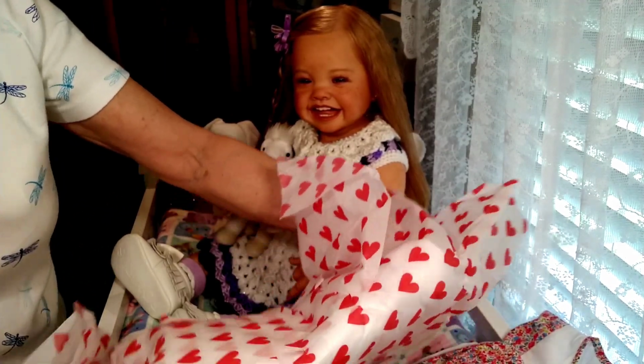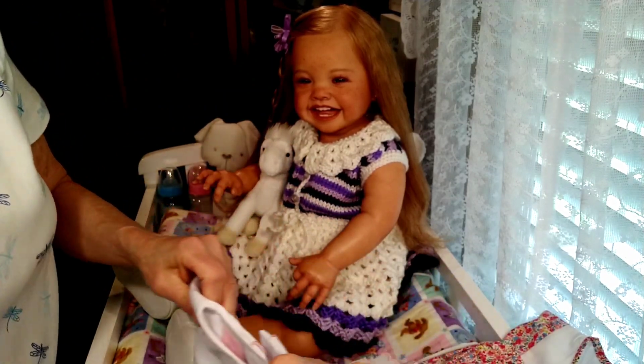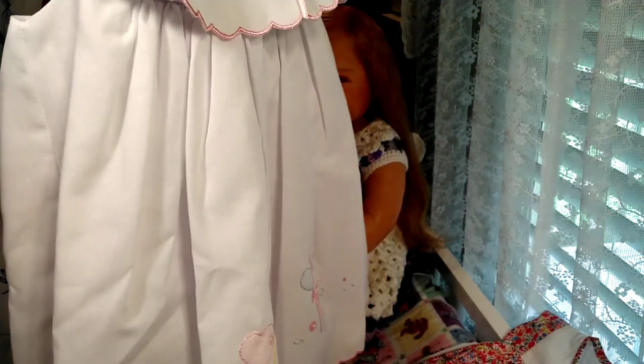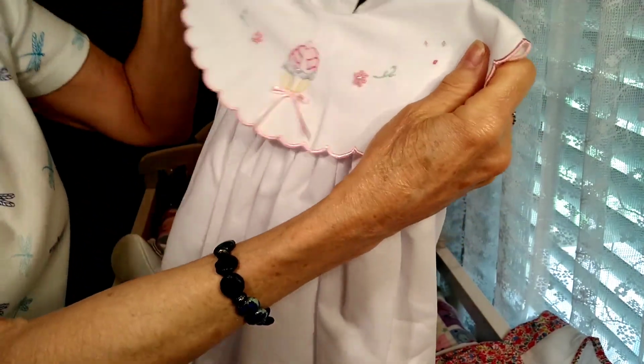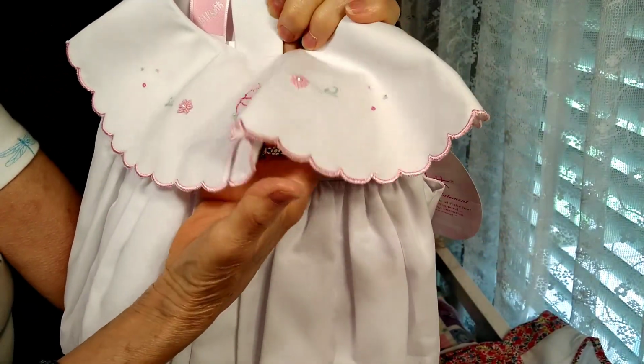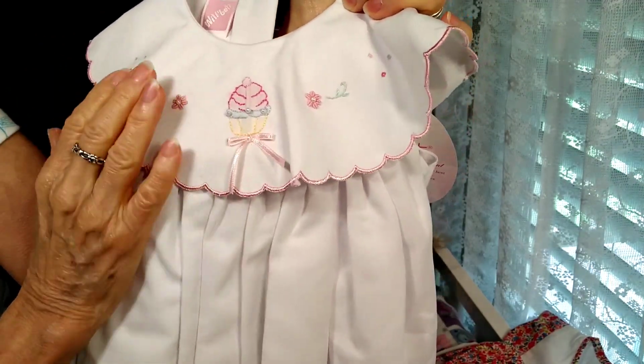Let's see what we have in this one. Oh, my gosh. Oh, wow. Oh, my gosh. Now, this blows me away. I am blown away. This is another Will Beth. Wow. So it's got, my gosh, Holly, this is gorgeous. If I thought the other outfit blew me away.